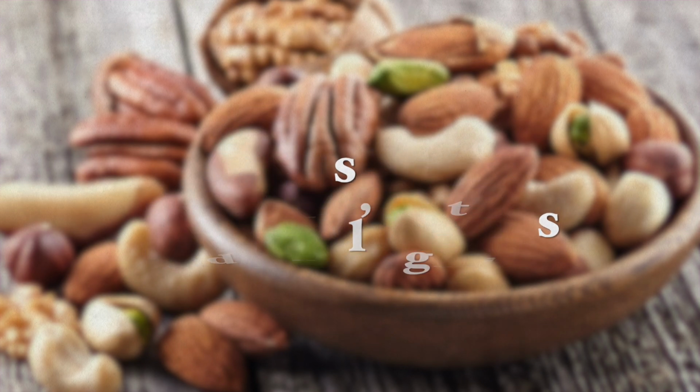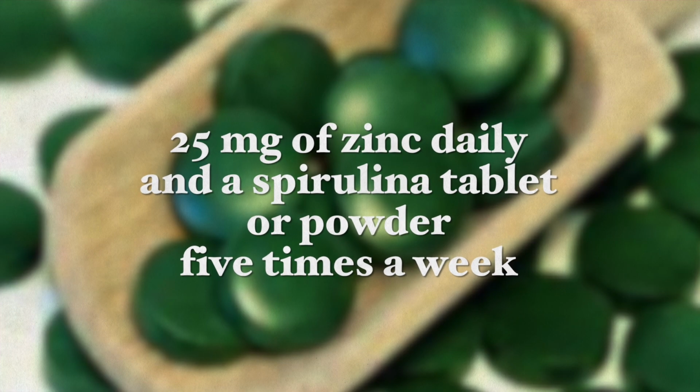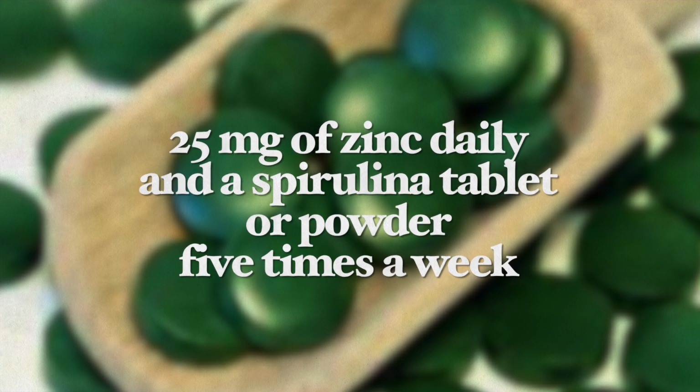If you want to supplement, I recommend supplementing with 25 milligrams of zinc and spirulina in tablet or powder form 5 times a week to ensure that zinc will not cause a copper deficiency. It is crucial not to surpass the recommended limit with zinc supplementation, as this may cause side effects.